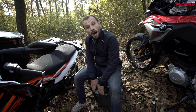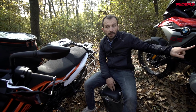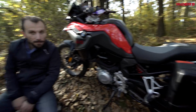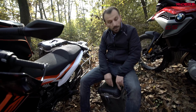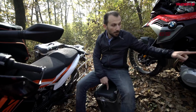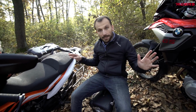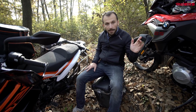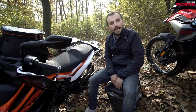So these are my favorite cases, the one on the KTM, but also the BMW comes with a similar system, aluminum panniers. As far as I know, they're made by Touratech. I'm not sure yet, but these ones are Touratech. The one on the BMW is the same. So yeah, if you want to go adventure, and if you're not choosing soft panniers, don't buy the plastic ones, buy these ones made out of aluminum.